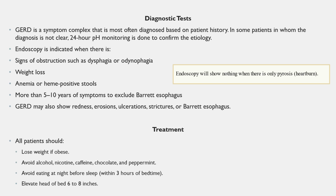The treatment of GERD is the patient needs to follow the following protocol. Weight loss if they're obese. This is number one. Number two, avoid alcohol, nicotine, caffeine, chocolate, or peppermint. And they need to avoid eating at night before sleep, say for example 3 hours before bedtime, and they need to keep the head elevated 6 to 8 inches.